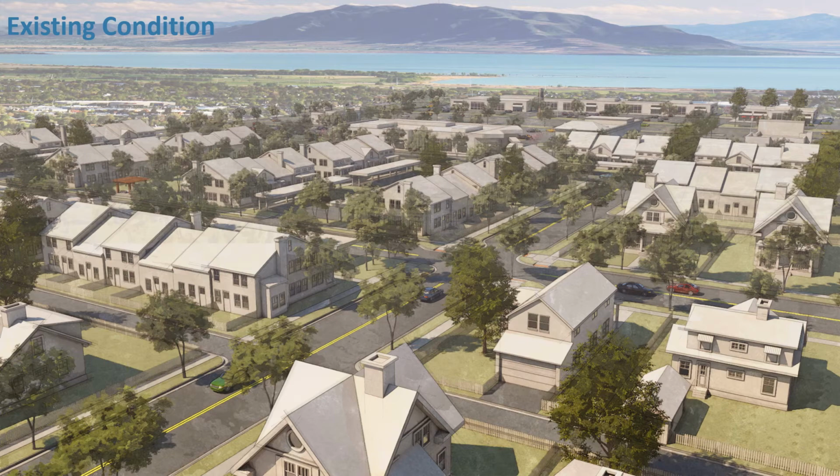Now I want to show you another view of the same illustrations we just looked at. Instead of seeing State Street in the foreground, now it's in the back toward the lake. And the single-family residential that was in the back of the image is now in the front. So here's a view representing existing condition. Orem lies in such a beautiful setting, doesn't it?